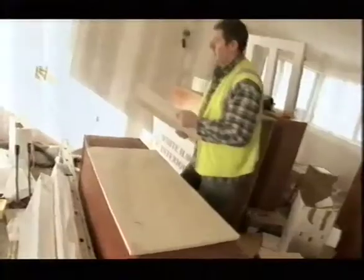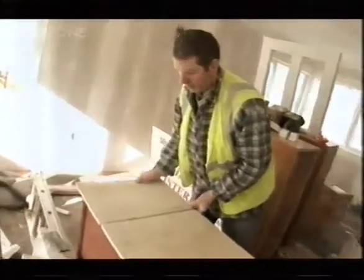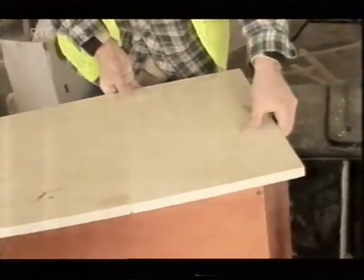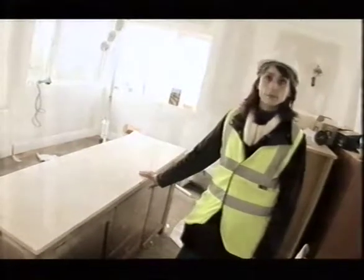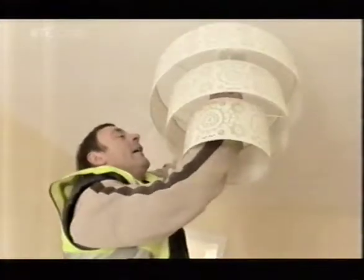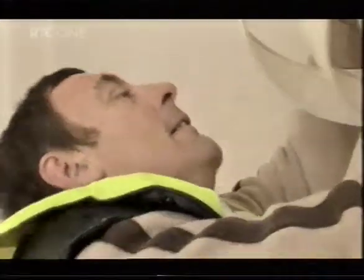This is a sideboard we bought for the dining room. We really wanted to put some kind of a marble top onto it, so we had the tiler cut them and fitted them to the furniture. And I think it's turned out lovely. As a result, we've got a piece of furniture that's just that little bit different. This is a 3-tier metal light shade that's actually been spray painted a cream colour.